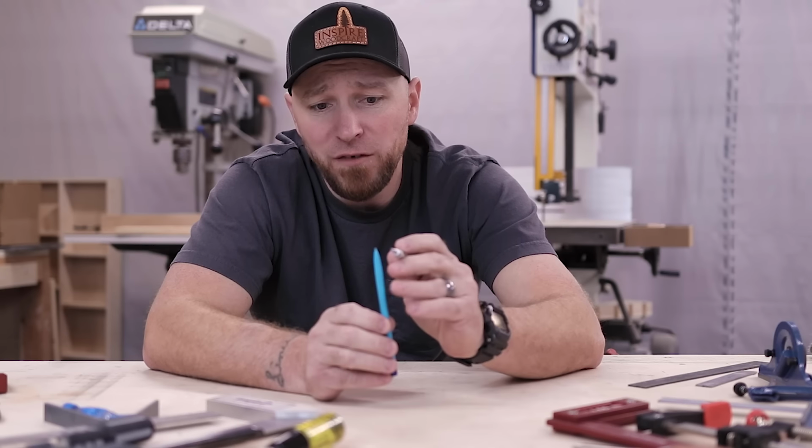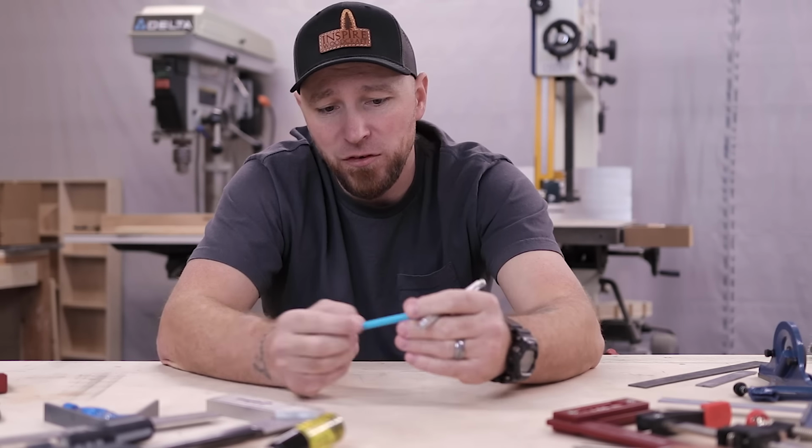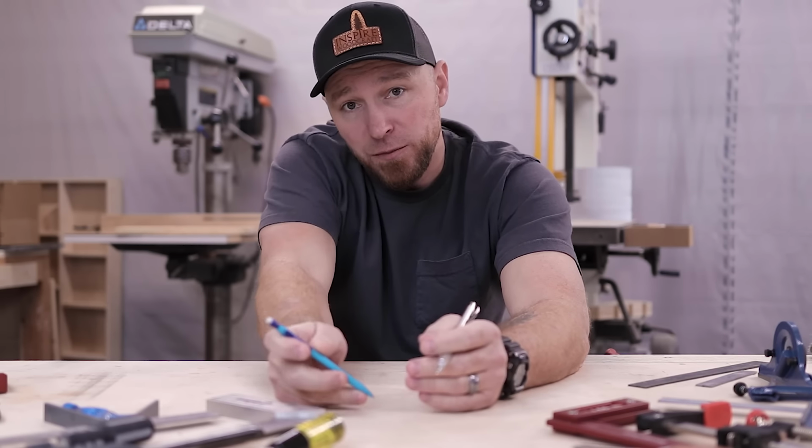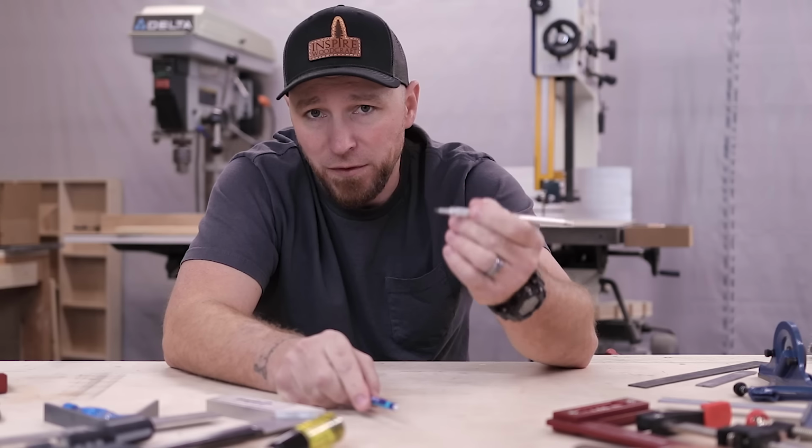While this doesn't have a really fat base to it, it's just a standard mechanical pencil. But I find that I have to really try to get into certain places, or there are some things where I actually can't get the pencil in because it's just too tight a spot, where I can reach it with this.